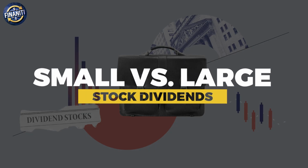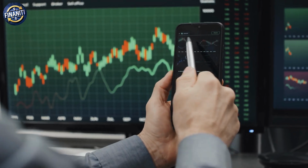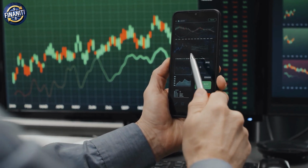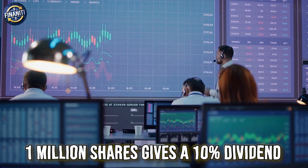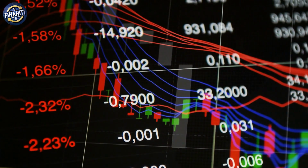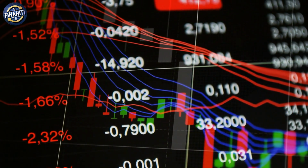Small versus large stock dividends. Stock dividends come in two sizes, small and large. Small stock dividends are under 25% of the existing shares and are recorded at market value. So, if a company with 1 million shares gives a 10% dividend, it adds 100,000 new shares. In accounting, this value moves from retained earnings to paid-in capital using the market price.